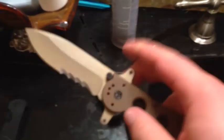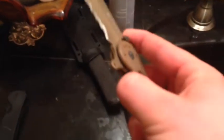Me and Matthew joke about a gun that we found. It was like a 1911 style gun, and it was gold, kind of like this, completely. We call it a pimp gun. This is kind of my pimp knife. Although I'm not a pimp and I don't condone that activity, it's just a little funny joke that me and Matthew have.